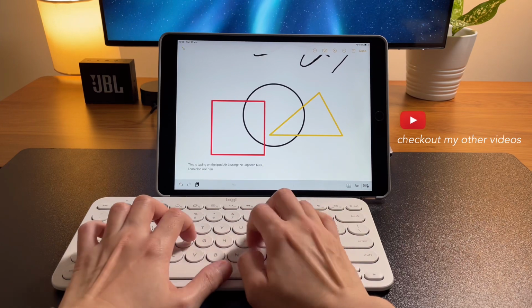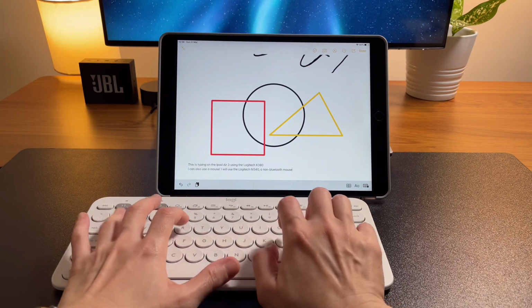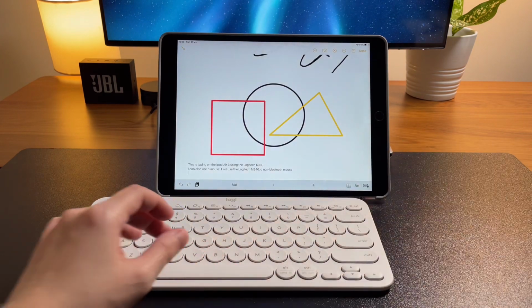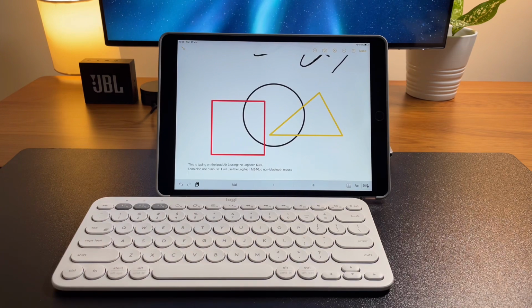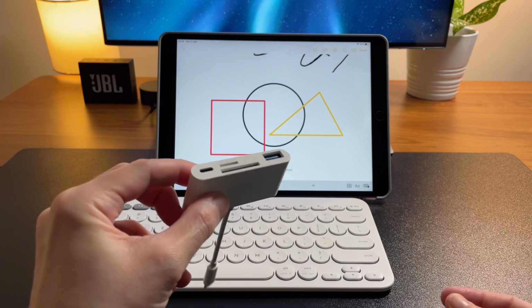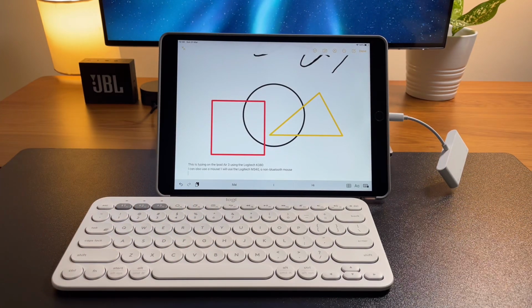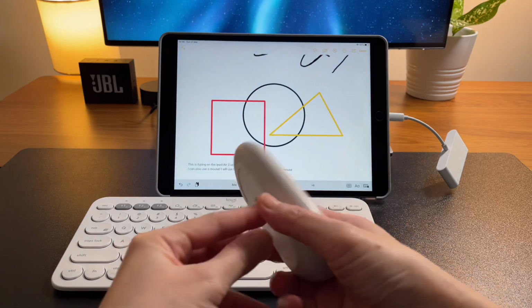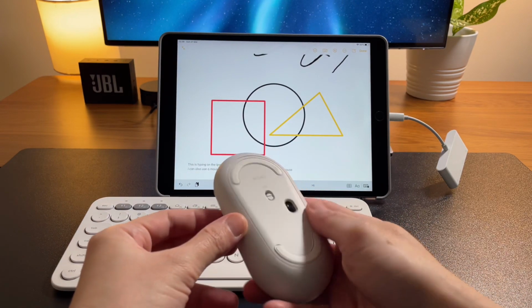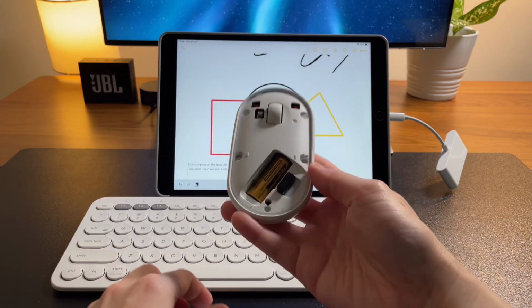Then, if I want to use a mouse, I can of course connect a Bluetooth mouse, and also you can find my other videos of the different mice that I have used. But today, I used the Logitech M340 with the USB receiver. I have this cheap adapter I got from Lazada, and it works well. The response is pretty stable.